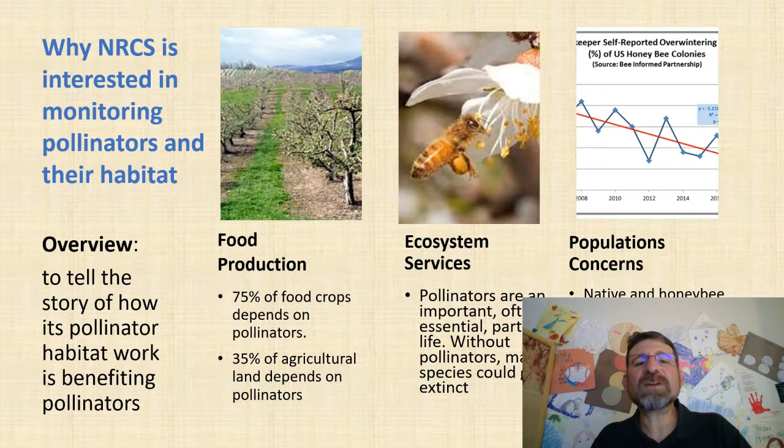And of course, monitoring pollinators and our conservation efforts in terms of pollinators really starts with food production. 3/4 of our food crops depend on pollinators, and a little over a third of our agricultural land depends on pollinators. That's thousands of species, and many of our food crops, as we've mentioned, depend on pollinator services. They also have ecosystem services, and they're an important and even essential part of the life cycles of many plants, and the insects themselves have a codependency that has evolved over millions of years.